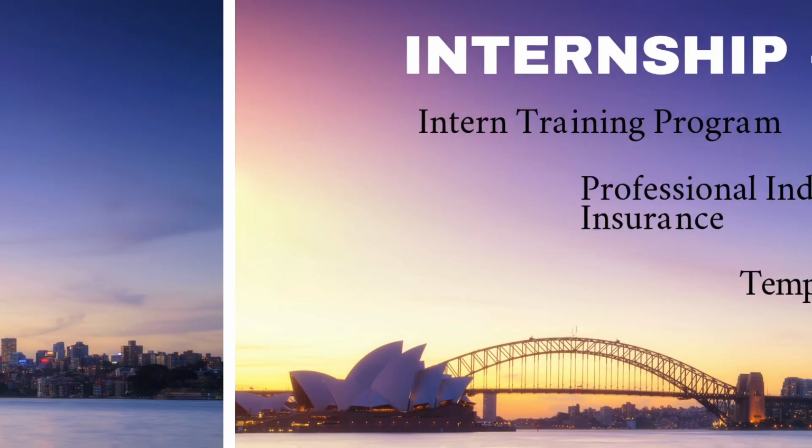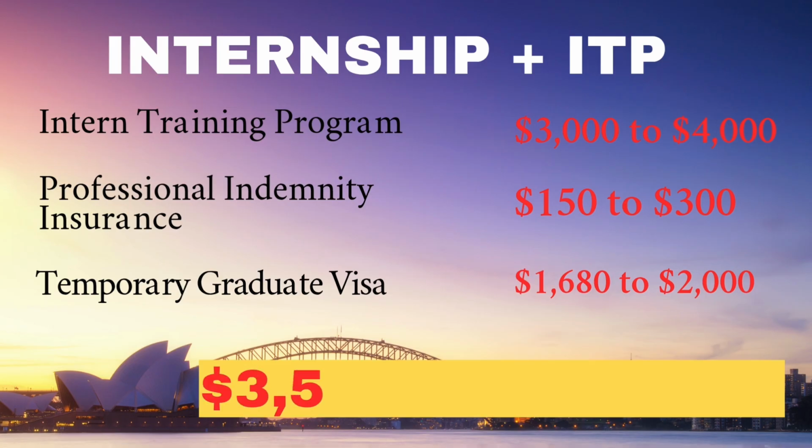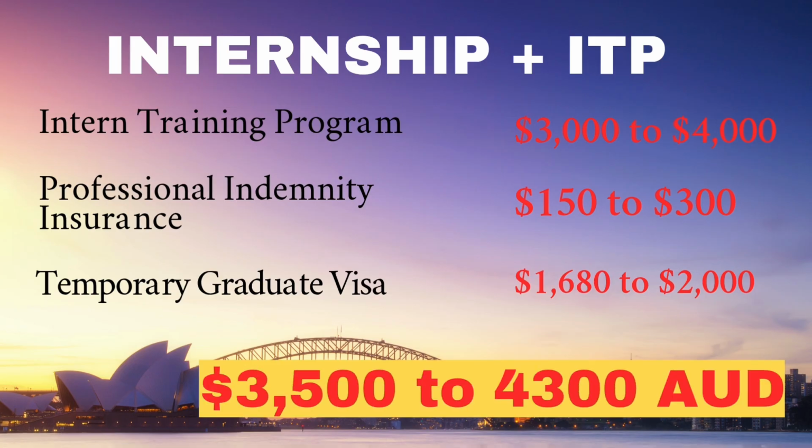Once you pass the KAPS exam, you'll begin a 1-year supervised internship in a community or hospital pharmacy. At the same time, you must enroll in an approved intern training program, ITP, which costs around 3,000 to 4,000 Australian dollars. You'll also need professional indemnity insurance, which adds about 150 to 300 Australian dollars. And don't forget your visa. Most international interns apply for a temporary graduate visa, subclass 485, or a skilled visa, costing between 1,680 Australian dollars and $2,000. Altogether, this phase adds up to around 3,500 to 4,300 Australian dollars.